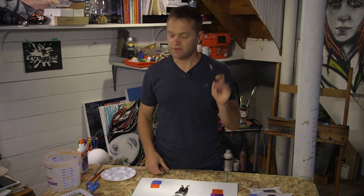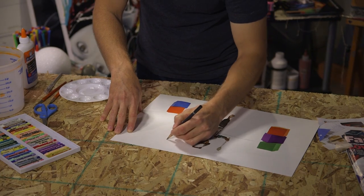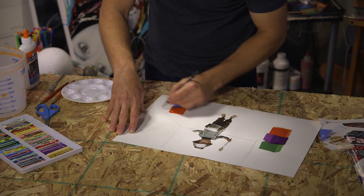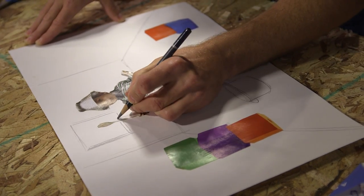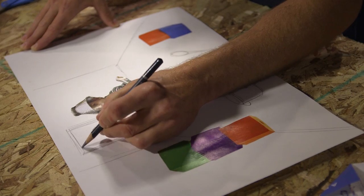All right, so we have everything glued. Next step, let's get our pencil and let's sketch out an idea into the background. I'm thinking something maybe like his bedroom. I don't know if you've noticed, but look how big he is compared to everything else. I don't know if that's quite to scale, but I kind of like the way he looks like a giant. It doesn't have to make complete sense. It could definitely be from your imagination.